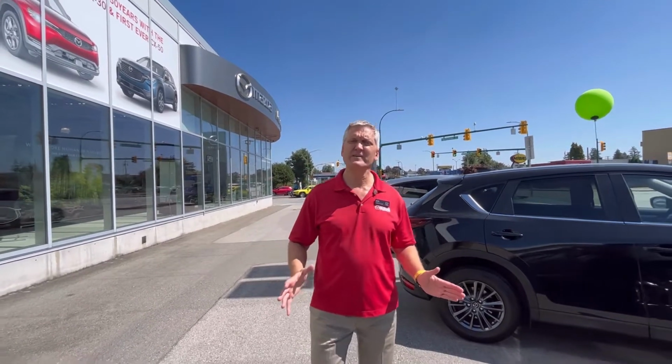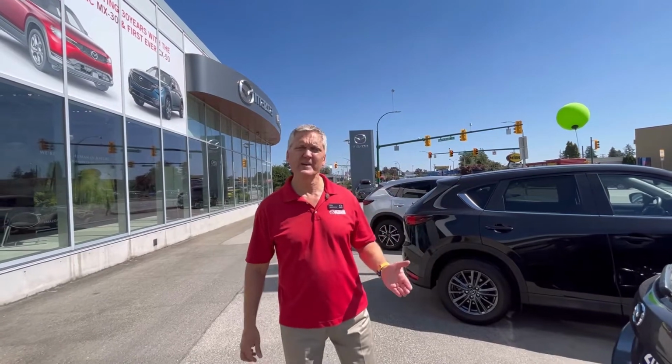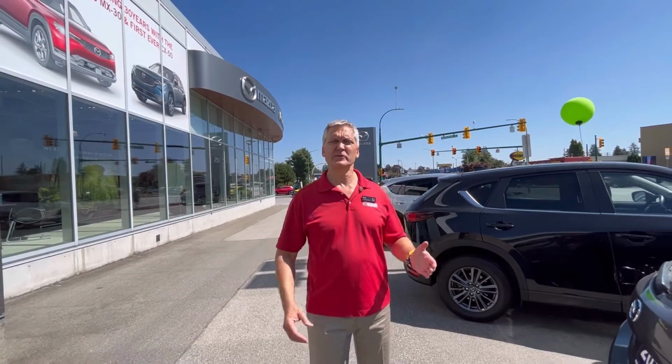Now, nothing can beat the feeling of getting into your brand new vehicle and driving off with it, but sometimes, depending on circumstances or reasons of your own, it just might be more viable to look at a good pre-owned vehicle that can give you the total value you're looking for, and the perfect vehicle could be sitting right in front of you.